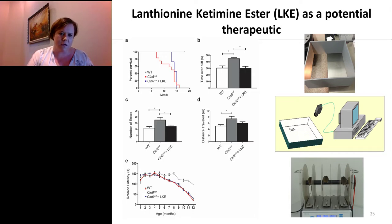The addition of LKE delays the initial death, but ultimately the animals do succumb to the disease around the same age, around 12 to 14 months of age. So it seems to be delaying the early phase or the early onset of the disease, but ultimately long term they're succumbing to the disease.